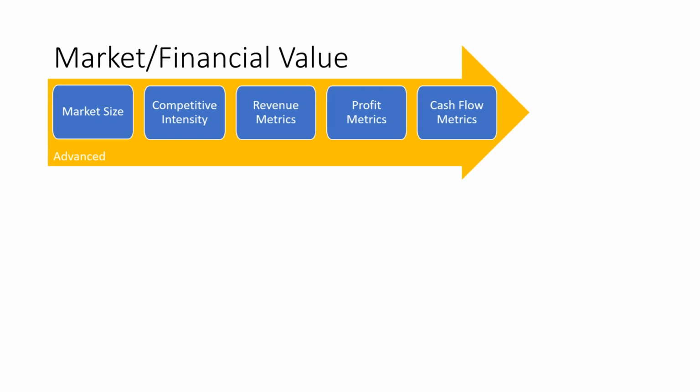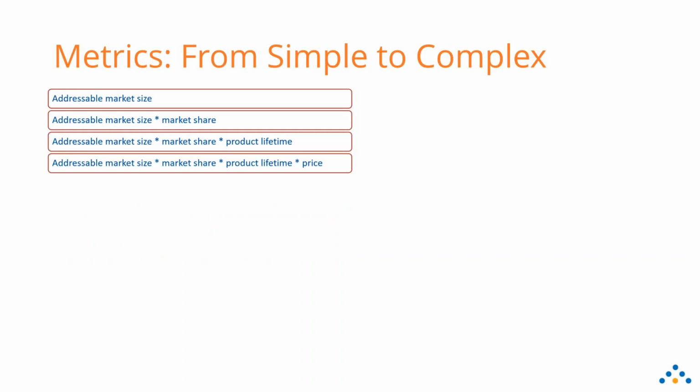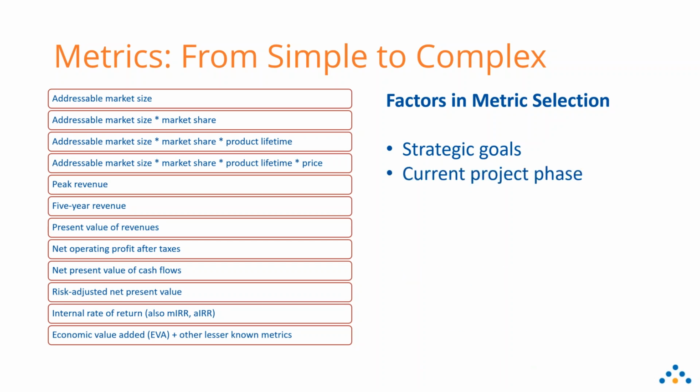So where you fall on this continuum is completely up to you and your team. There's no one right metric here. NPV is not going to work for everyone. We really see a continuum of metrics, from addressable market size to the revenue metrics to cash flow metrics. And what you choose is really a function of the strategic goals and the way that you measure the overall alignment with strategic goals in your portfolio.